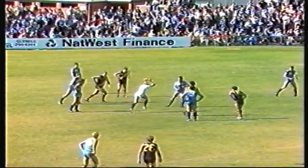Big tap by Carey. Painter's the one in front. He's appealing for the free, not going for the ball. So the Glenelg player grabs hold of it. Well done by Campbell. Young Rod Campbell playing his first A-grade game for the Glenelg League side. Come over from West Perth.